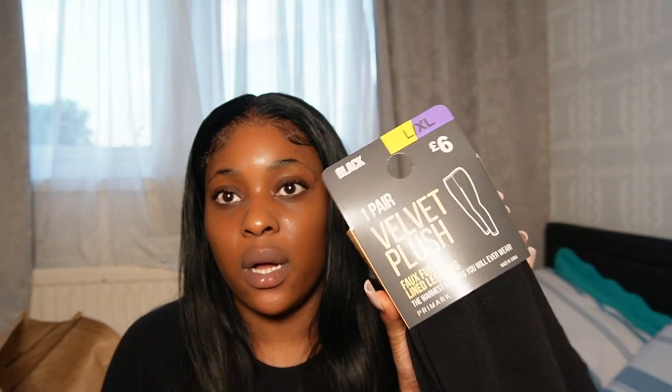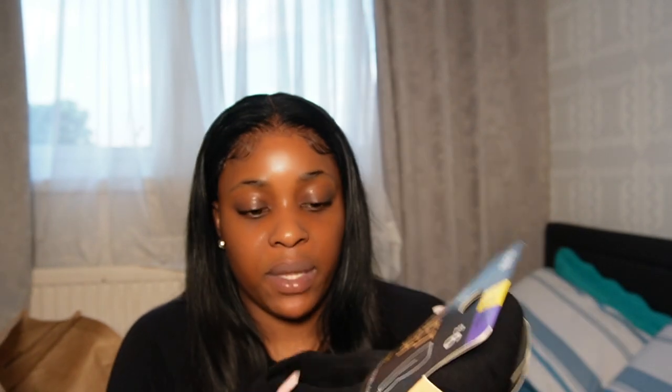And then I've got these velvet plush fox fur lined leggings for winter. I've been meaning to get these for a hot minute. The first time I saw these, it was really hot, like June, July. I know we're in London and we don't really have the greatest weather, but I thought I don't really need it at that time. But obviously, with winter coming up, these will be essential.